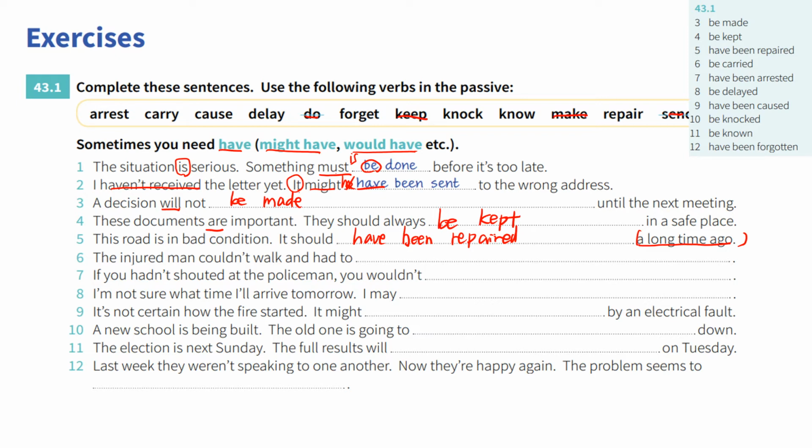And number 6, the injured man couldn't walk and had to be carried. The injured man couldn't walk himself, so maybe we can use the word carry. Had to, this is past. After to, we need to use the base form. Had to be carried.